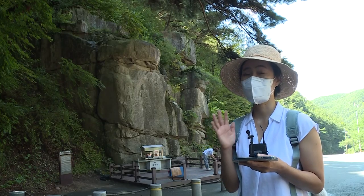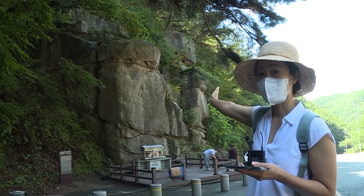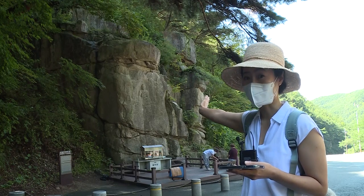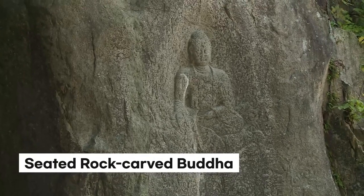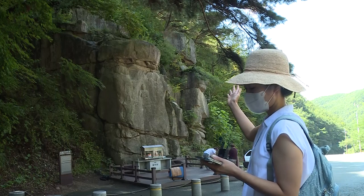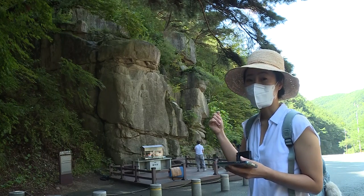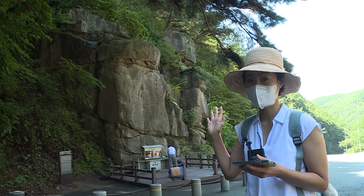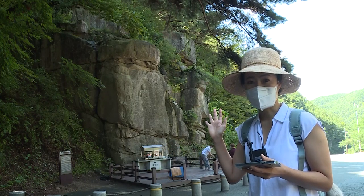Right next to the Iljumun Gate, you can see the rock-carved Buddha statue. It is called 마에열의 좌상. It is a seated rock-carved Buddha. It is late Silla style, and it is making a hand sign with his hand. It means defeating all the evil spirits, and then he finally attained enlightenment.